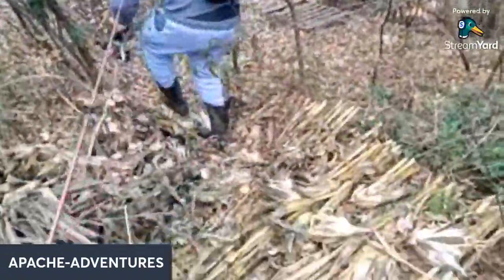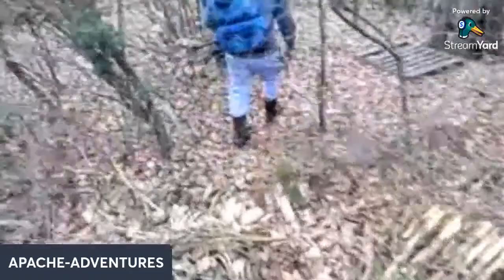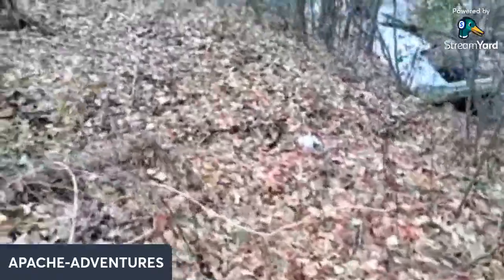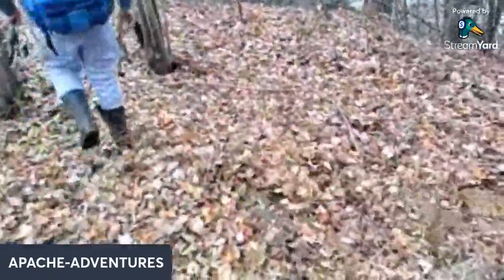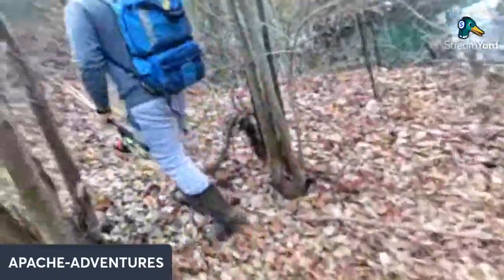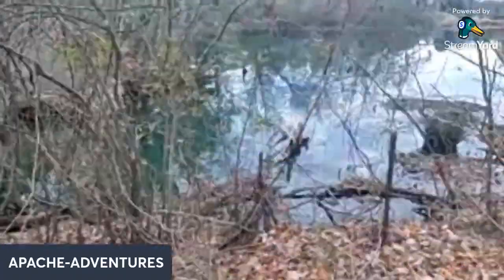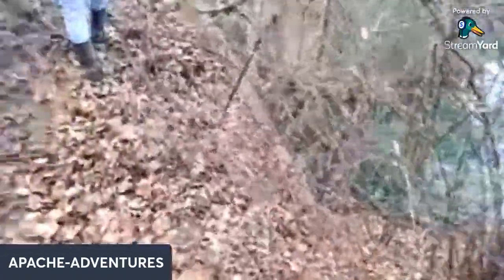Okay, we got some corn. Showed you another corn. Oh man, that's awesome, dude. I bet you this is a nice little honey hole. Look, there's like a little drain right there. I bet you there's some nice pileups right here.